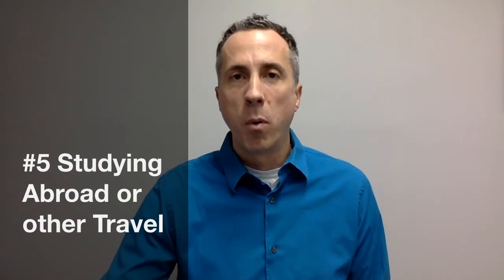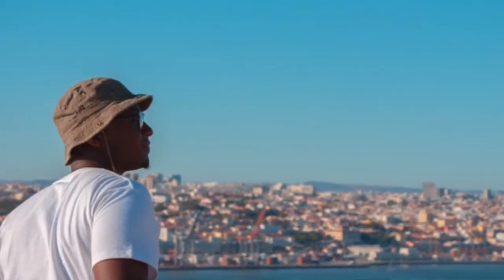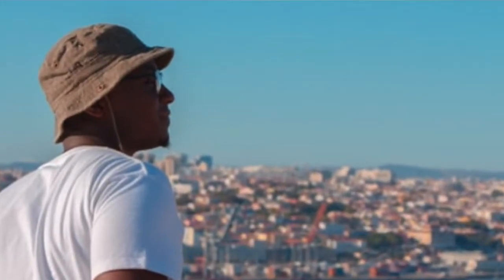Now the next one, looking at my little list, number 5. This is going to be studying abroad or other travel. A lot of people have opportunities to study abroad, which is just a tremendous learning experience, as you're learning different cultures. Sometimes you're learning new languages. So these are invaluable experiences as part of a college education, but it comes with a cost.